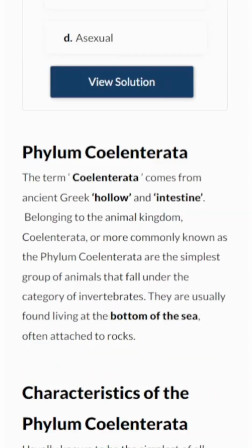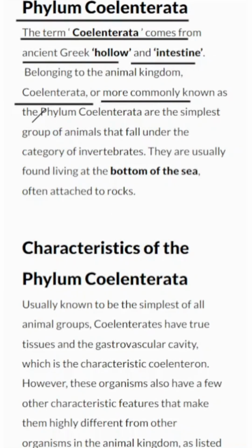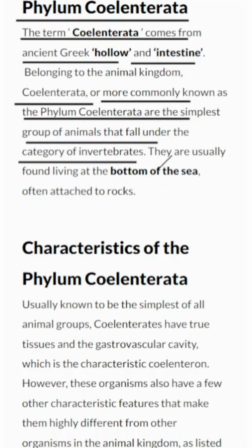Phylum Coelenterata. Now, let's briefly touch upon another intriguing group in the animal kingdom, Phylum Coelenterata. The name itself, derived from ancient Greek, means hollow and intestine. These fascinating creatures, commonly known as coelenterates, are some of the simplest animals among invertebrates. Coelenterates are often found residing at the bottom of the sea, where they attach themselves to rocks and other surfaces.